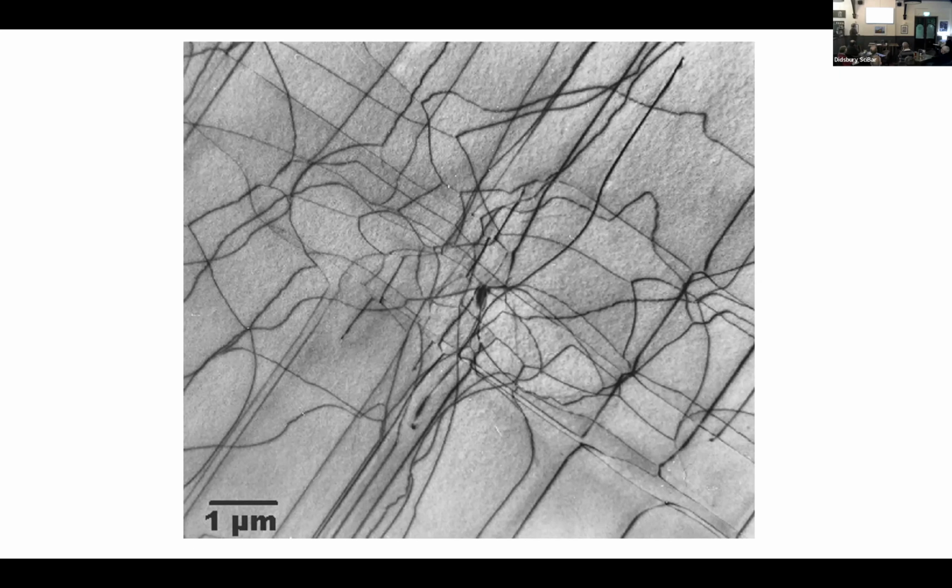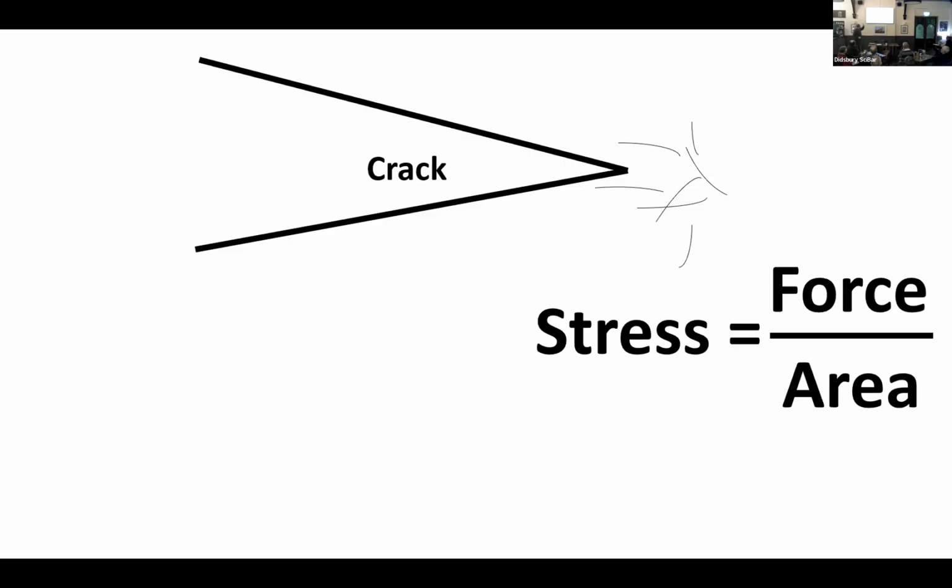Next slide, please. All right, this is the only equation I have, promise. But the problem we have is if we have a crack in there, and no material is perfect, there will be a crack in it.